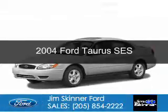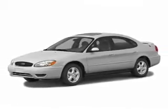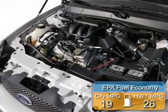This is a used 2004 Ford Taurus. It's powered by front-wheel drive, a 3-liter, 6-cylinder engine, and a 4-speed automatic transmission. Great fuel efficiency saves you money by requiring fewer trips to the gas station.